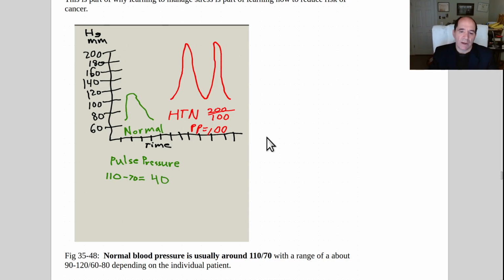That's the Warburg effect. Okay, so normal blood pressure, let's say something like 110/70. Pulse pressure is you subtract the lower number from the upper number, the systolic, the contraction number, to the relaxation number, the diastolic, and that's your pulse pressure. So the bigger the pulse pressure, it's bad, okay?